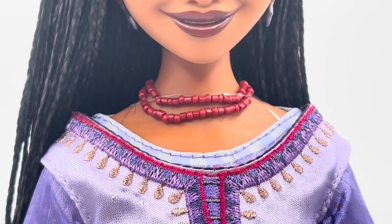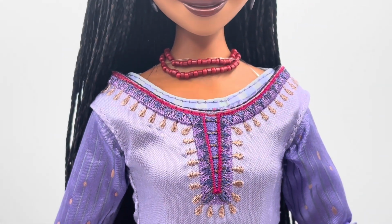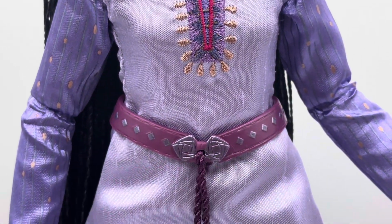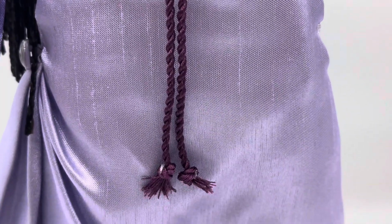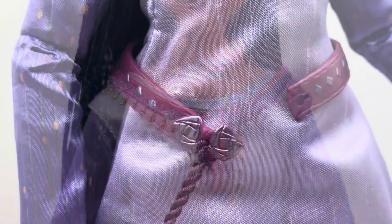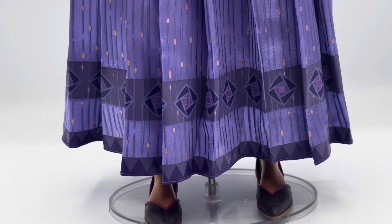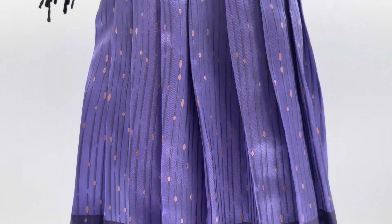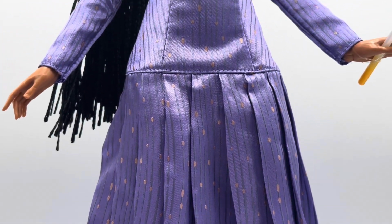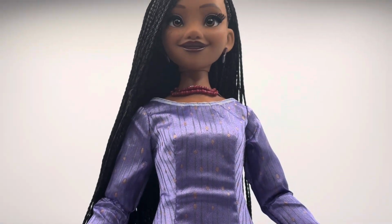So to further move into Asha's dress, I was actually really surprised to find out that her outfit consists of a dress, kind of like an apron, and a belt. So the belt is removable. It does clip in the front, and when you take it off and take off the top part of the dress, she actually has a full gown on underneath, which I was not expecting at all, and I'm actually really impressed by this.